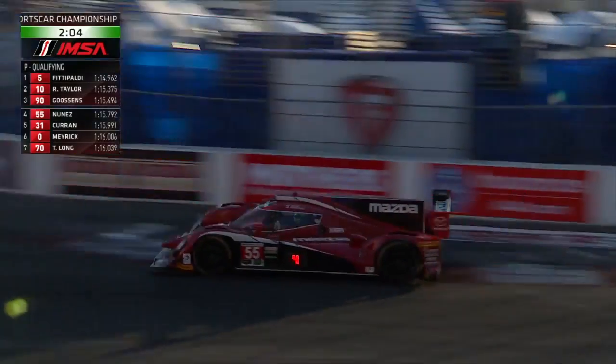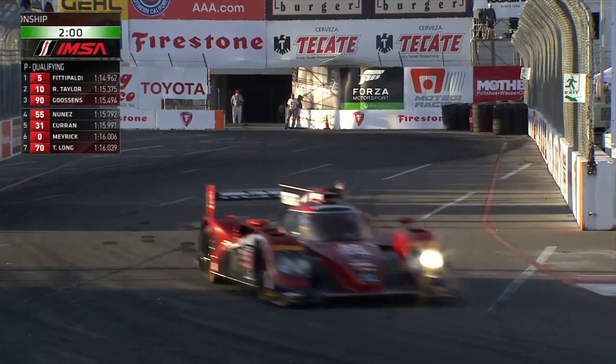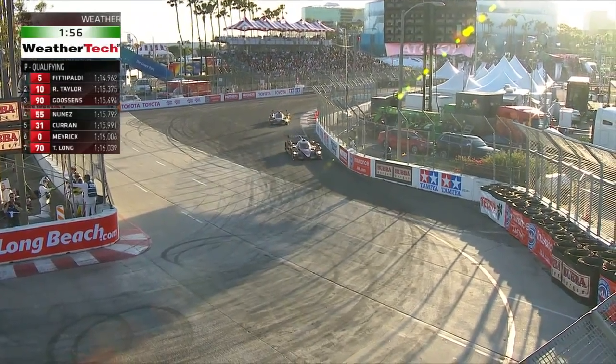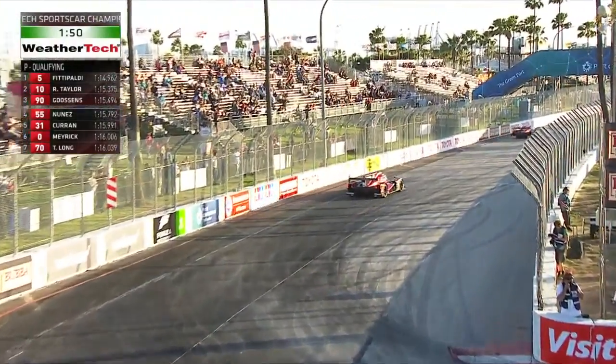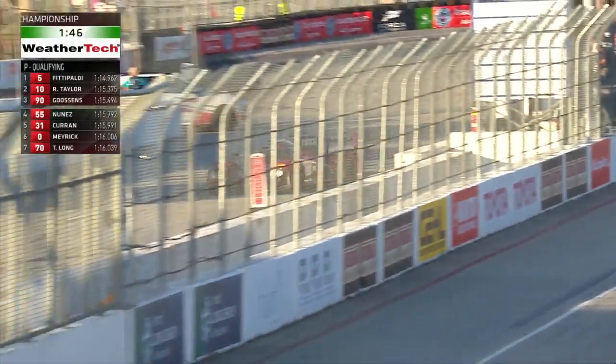I mean, it doesn't look like it would affect the aero at all, but Mark Goossens is still behind the wheel of the 90, although he has taken his gloves off and has given the crew the signal that, we're not going back out, are we? No, actually, no, he's getting out. He's unbuckling. He picked up his gloves again as if he was going to put them back on, but he's done. The 90 car is done. That's too bad.